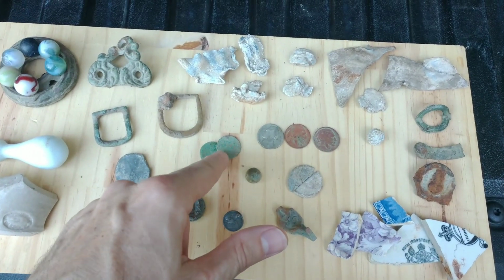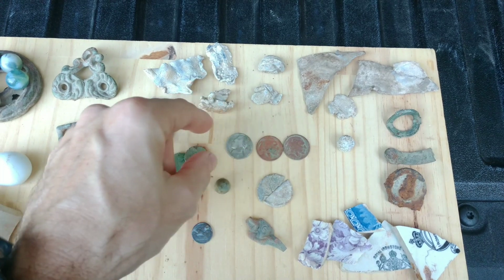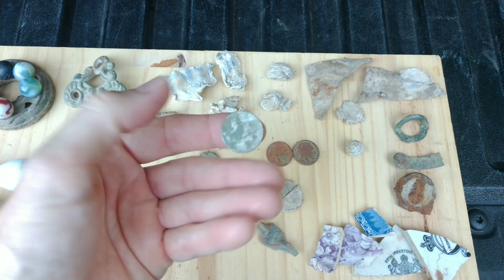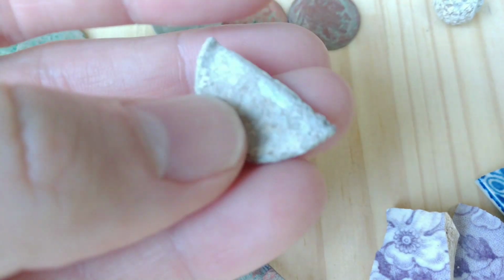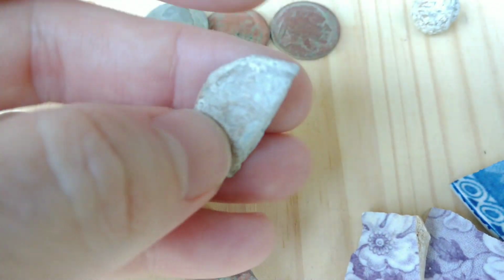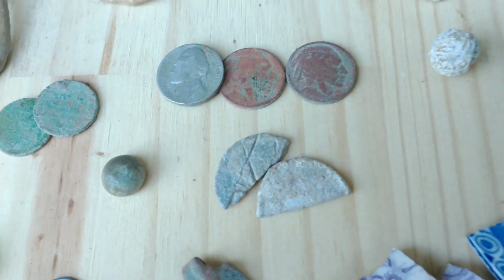2 wheat cents. Got the pair of buffalo nickels. Couldn't get a date off either one. 1943 war nickel. A couple pieces of interesting lead. I don't know that they go together. They just kind of look like they did. Could have been game pieces. Poker chips they called them. Flattened bullets. The Civil War soldiers would use them to play different kinds of games. So yeah, that may be what that is.